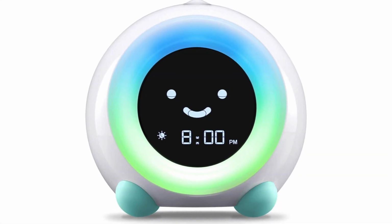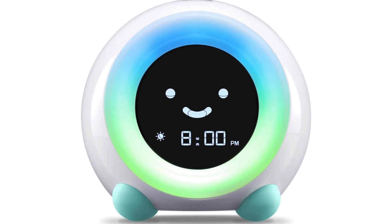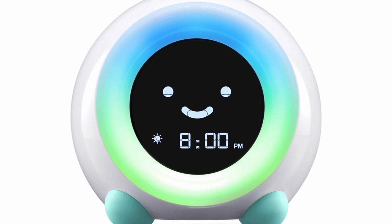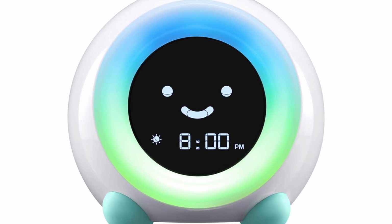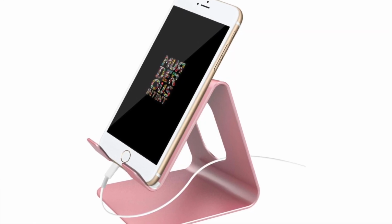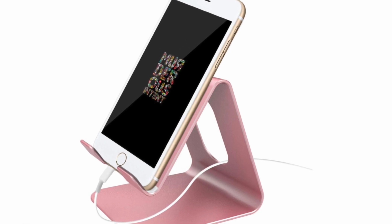If your kids are old enough to be attending school, then they're old enough to wake up on their own. Teach your elementary schooler how to set the alarm on this fun Mela kids alarm clock. It wakes them up gently each day and offers sleep sounds as an option, as well as a nightlight. For tweens and teens that have a phone, this desktop phone cradle makes it easy for them to see the time at night and turn the alarm off in the morning.